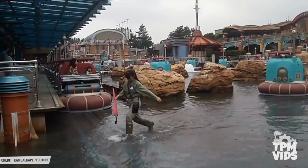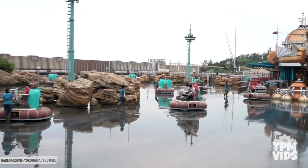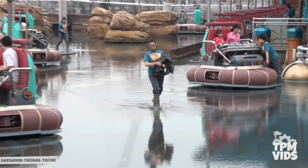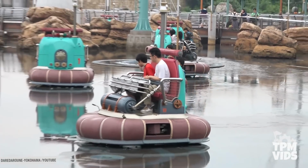When this ride does malfunction and breaks down, the ride vehicles are unable to move, leaving the riders stuck in the lagoon. But never fear! This attraction also seems to have a lifetime supply of rubber boots for the guests.